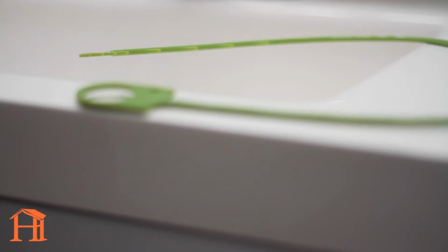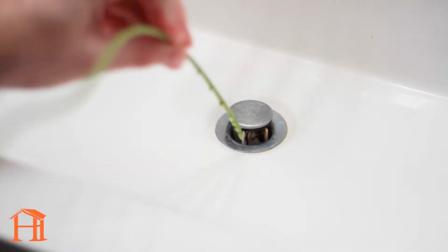First is a plastic drain clearing snake. These are great for cleaning minor clogs in your bathroom sinks and tub drains. They also come with little risk of damaging your pipes. Their limitation comes primarily from their size. If a clog is too deep, it may not reach it.